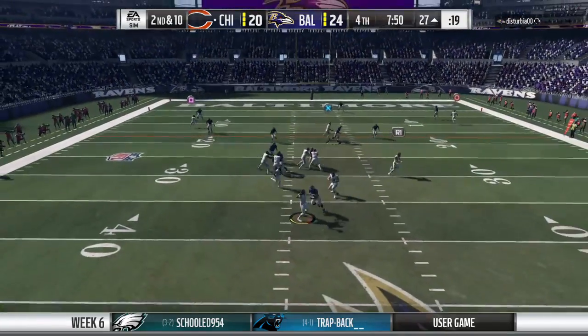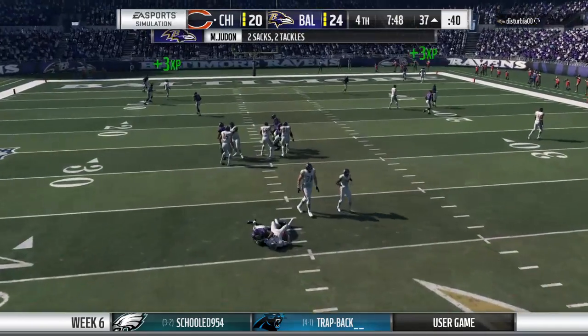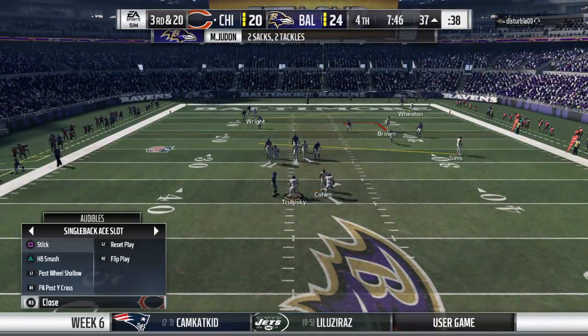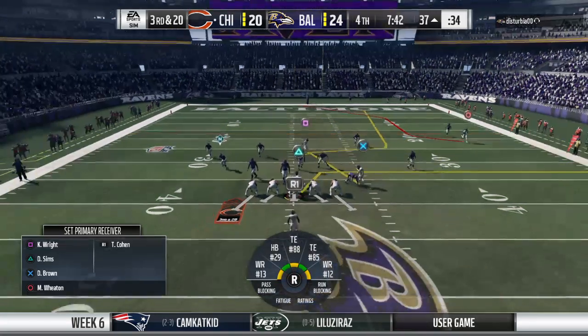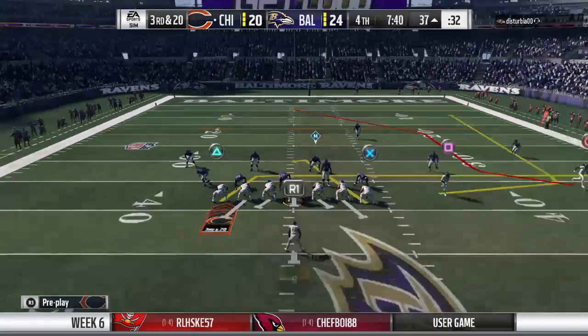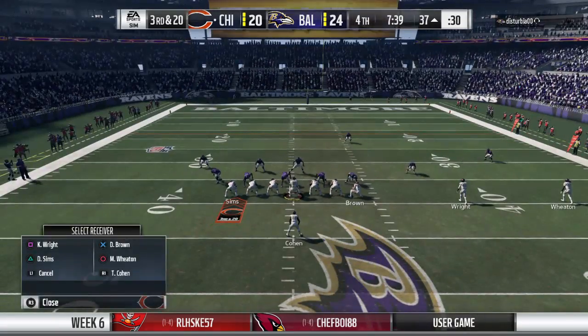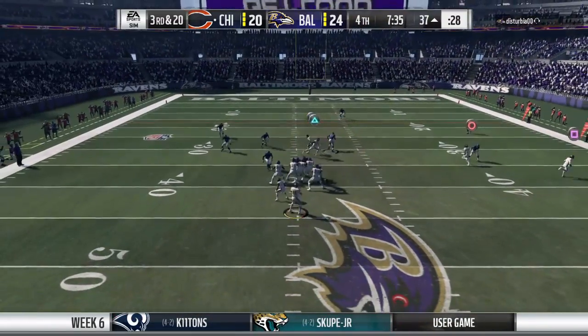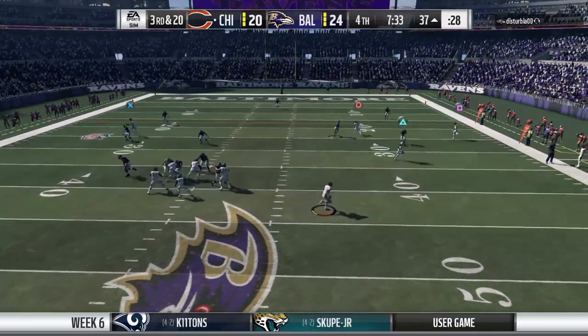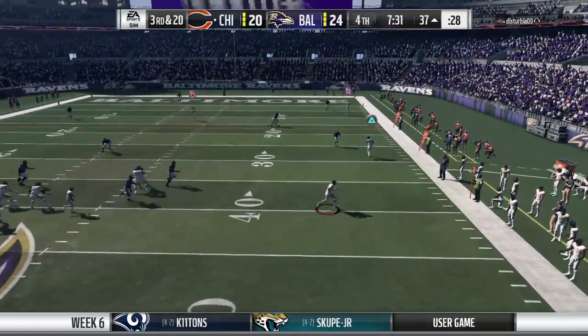Off the play fake, here's Trubisky. Under pressure, and he will go down. Sacked back at the 38. Offensively, they're going to have to figure this out before next week. 7 sacks in one game. Yeah, that's more than any quarterback should have to bear. And if this continues on, there will be another quarterback in the game because no one can stand up to this week after week.